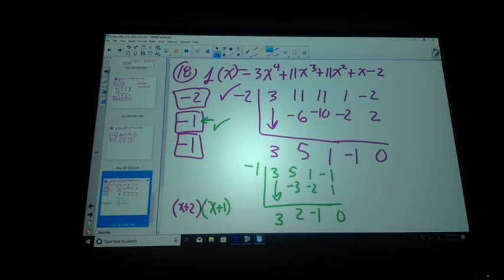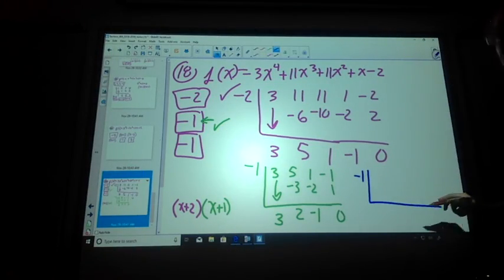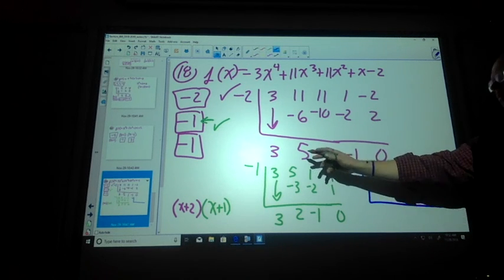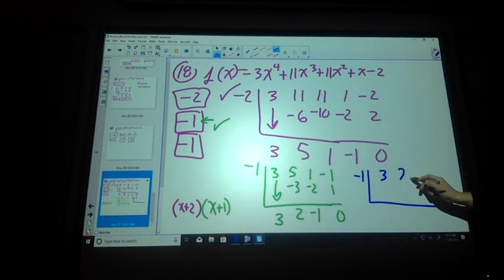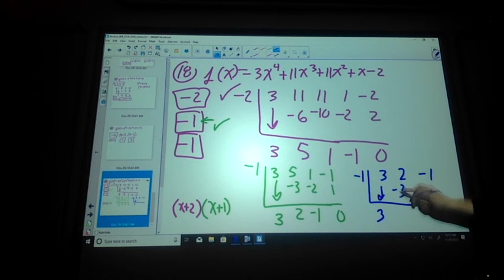Do I have a second 1 or negative 1? Yeah, so I'm going to do that one more time. I'm going to try negative 1 one last time because I thought it was a double root, because we had a bounce. I could plug it into that to see if it works. We know it works there. We can plug it in there. We know it works there. But let's plug it in here. Is that okay? Bring this down. 3. That's a negative 3. That's a negative 1. That's going to be a positive 1, which is a 0. Sweet.